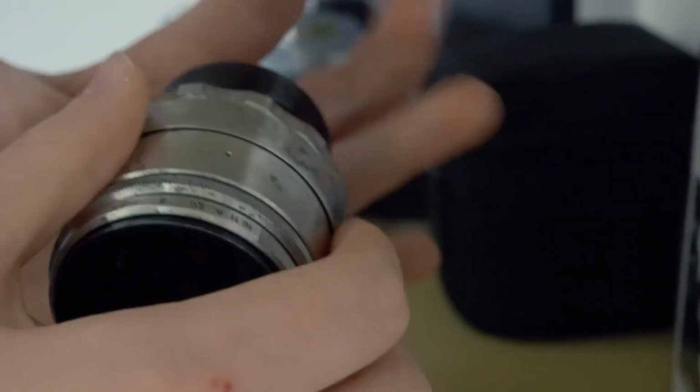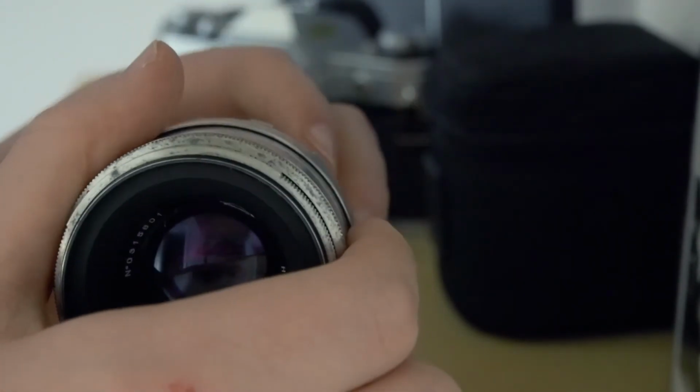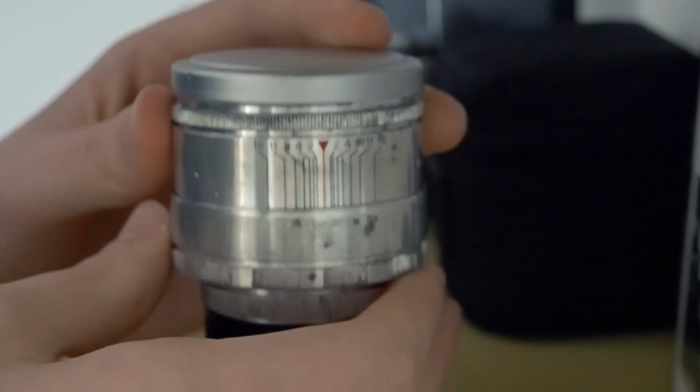While writing this review, I found that the lens is very easy to modify, which makes this lens even more interesting. Some of the modifications can even make the bokeh more swirly, the aperture blades a different shape, or even extend the focal length of the lens.